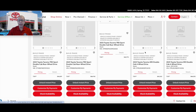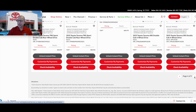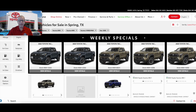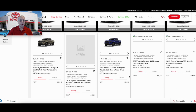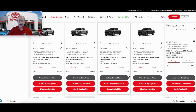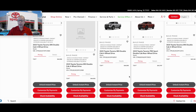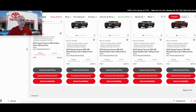Let's see if we can get to maybe a TRD off-road. Haven't seen one yet, and we're coming to page 5 already. We probably will get through all 9 pages. Moving along, we have more SR5s. More SR5s. I see another Sport right over here. This Sport is due in on 5/21, $45,747. And finally, I'm seeing a TRD off-road.